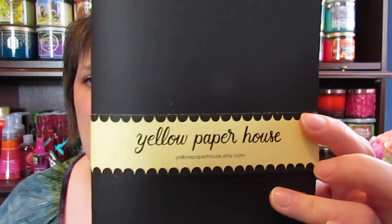But the one that, and here's the name of the Etsy shop. And by the way, I was not sent these. I purchased these with my own money. They have absolutely no idea who I am. I just thought they had some really neat books. And when you see this one, I think you'll understand why. But it's called the Yellow Paper House, and they're on Etsy. They have all different colors, under the sun, whatever you want.